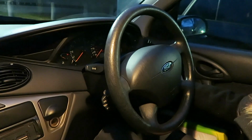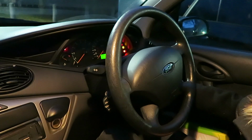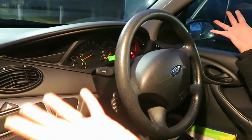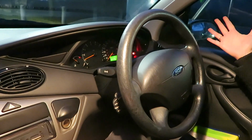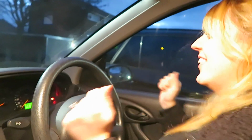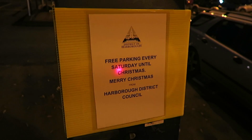Give it a go. Uh-oh. Oh, that's coming on. The lights, they're all staying on. Go on. Oh, it worked. It got really bright when you turned it on. The car works, the car works. This turns out to be a pleasant surprise.